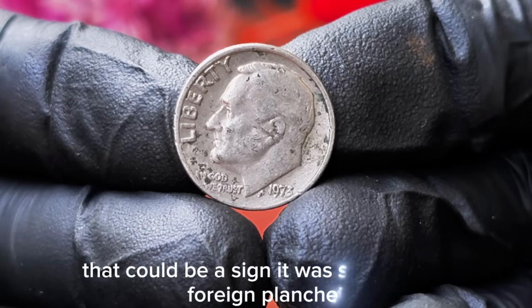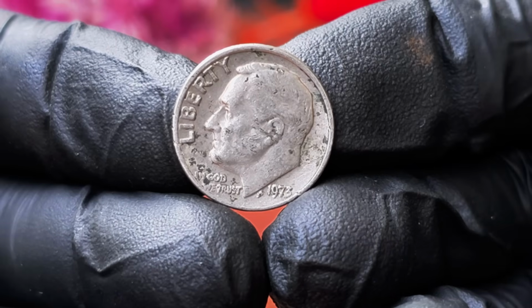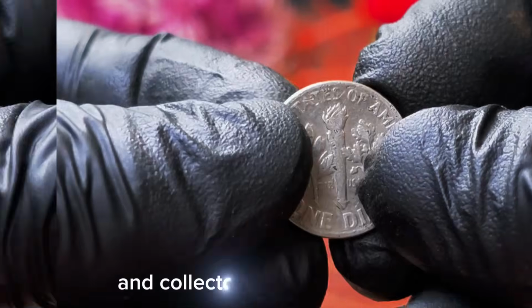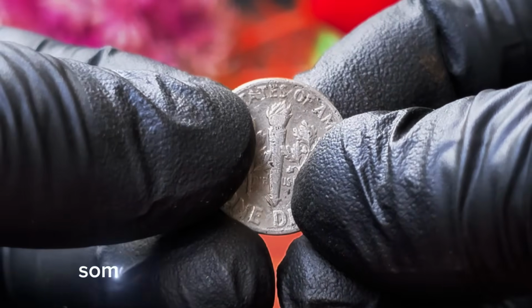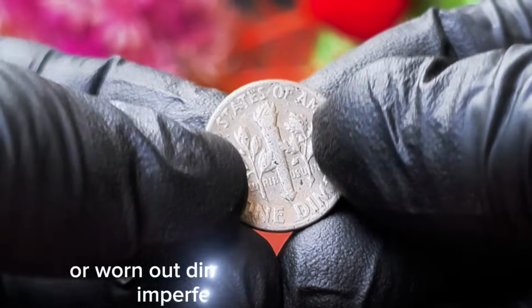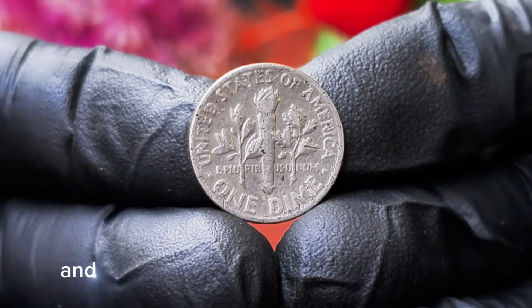Let's say your dime is dirty, faded, and feels almost too light. That could be a sign it was struck on a foreign planchet, possibly from a coin destined for a different country. These kinds of minting errors are extremely rare, and collectors go wild for them. Some have paid over $18,000 for what appeared to be damaged or worn-out dimes until they realized the imperfection was the value.